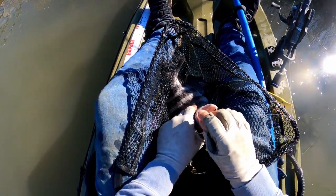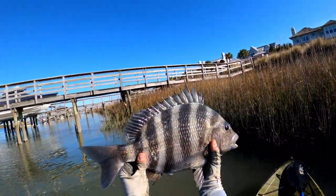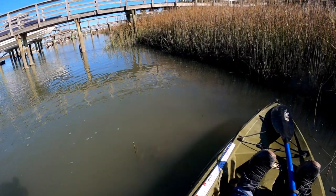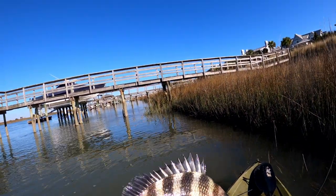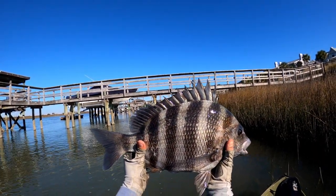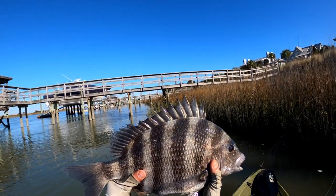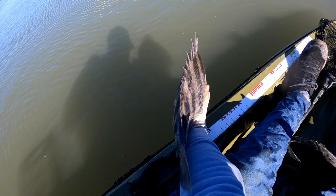Right in the lip. Popped out. Look at how tall that fish is. He is 19 and a half. That is a toad. Look how fat it is. It's a giant. See you, buddy.